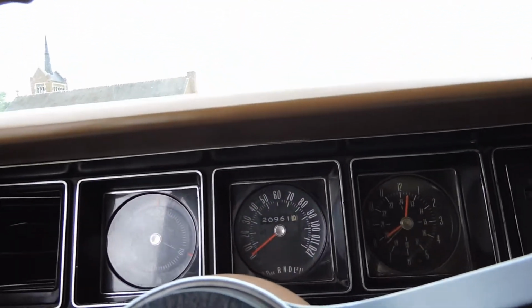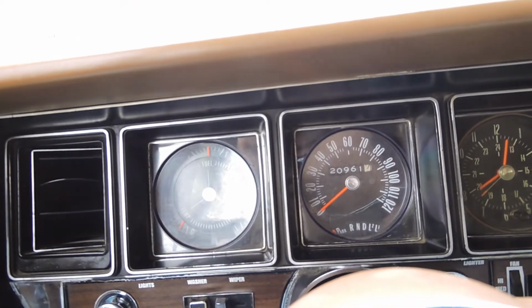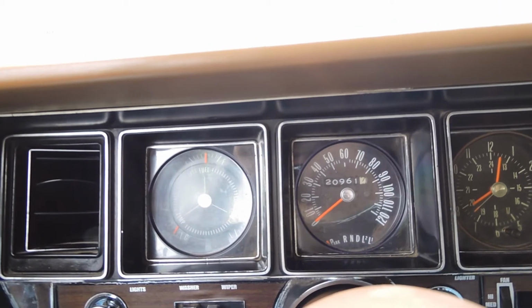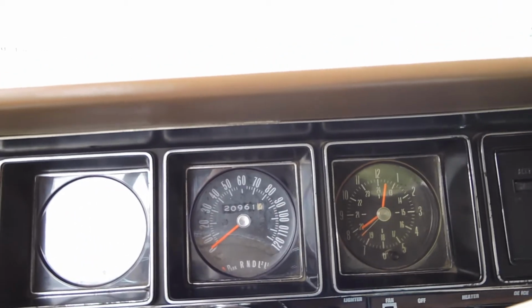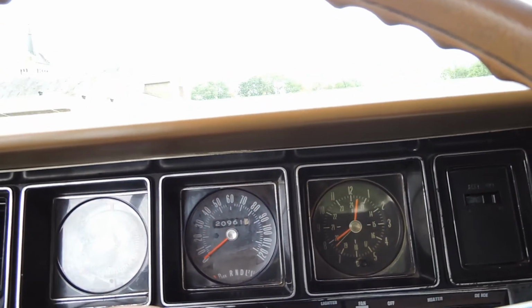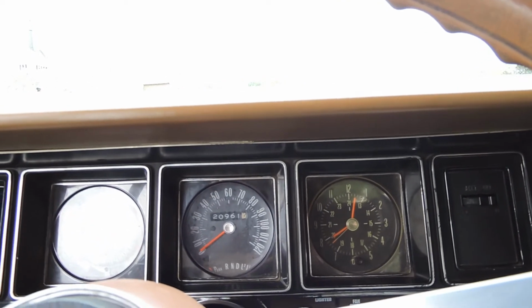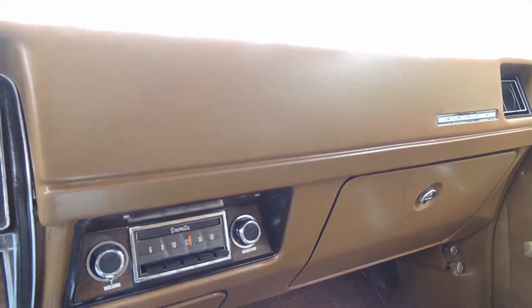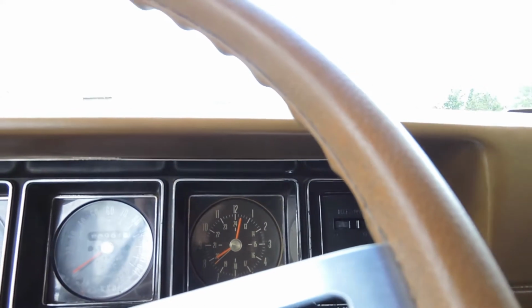Now as we're looking at our factory gauges, factory temp gauge works, oil pressure gauge works, it's above normal. Temp gauge is just finally coming up nice, gas gauge works. Car has 20,961 miles. Judging by the original interior, I'm guessing that's definitely 120, not 220. It's not 20,000 miles, it shows a little wear, but all in all, the interior is really nice for original. Factory clock does not work.